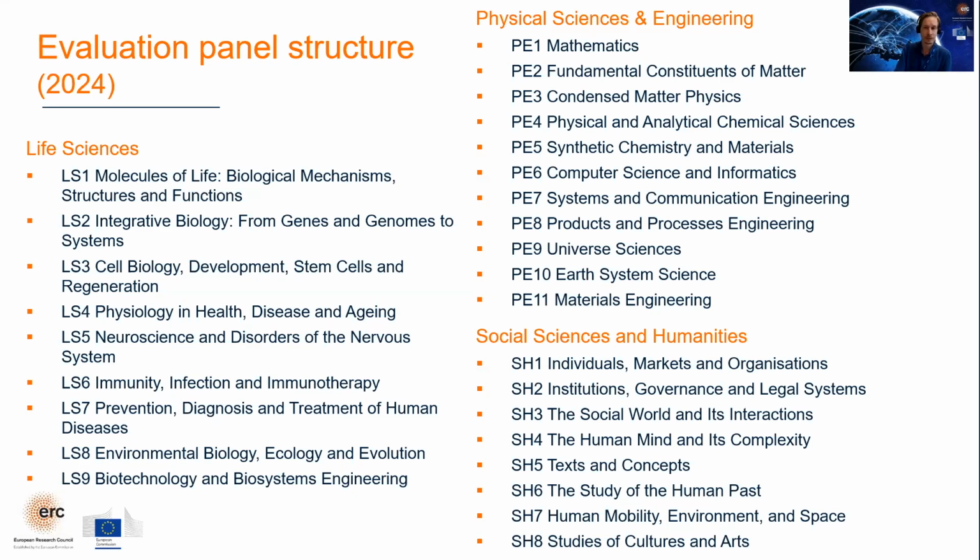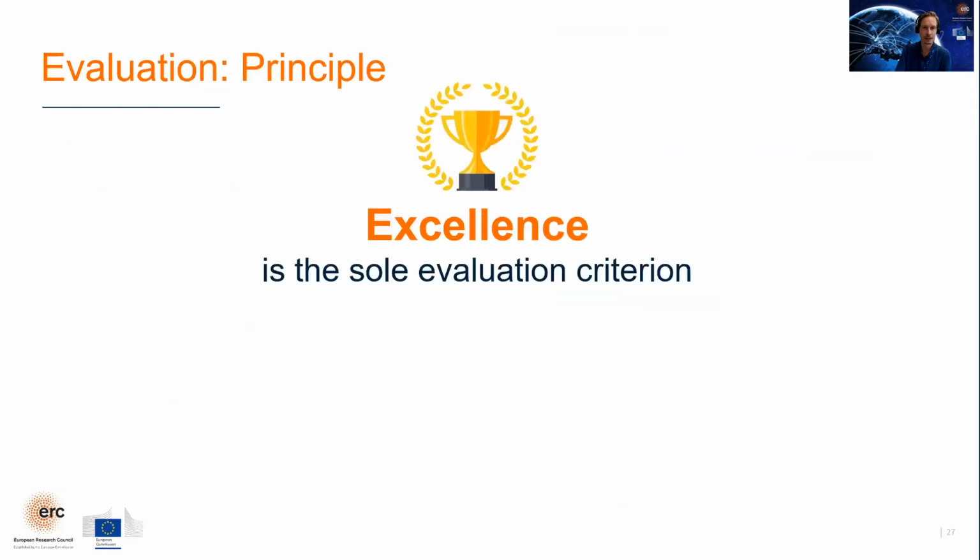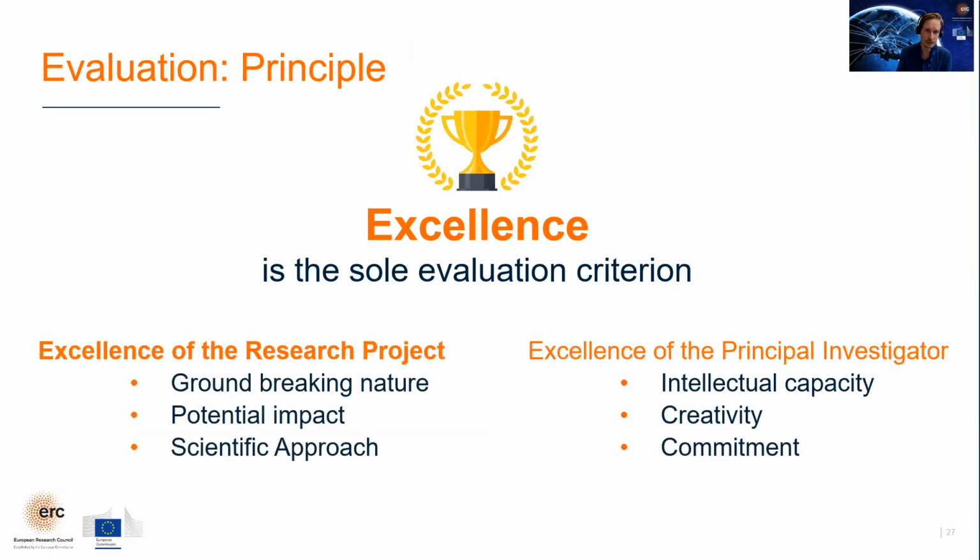And once you have chosen your panel and you have submitted your proposal, then comes the evaluation. The evaluation principle is pretty simple. It's based on excellence, and that's pretty much the only evaluation criterion. Both your research project and the excellence of the PI are assessed, although for Work Program 2024, the main emphasis is laid on the excellence of the research project. And here it is really about assessing the groundbreaking nature of your proposal, the potential impact, and the scientific approach that is used.